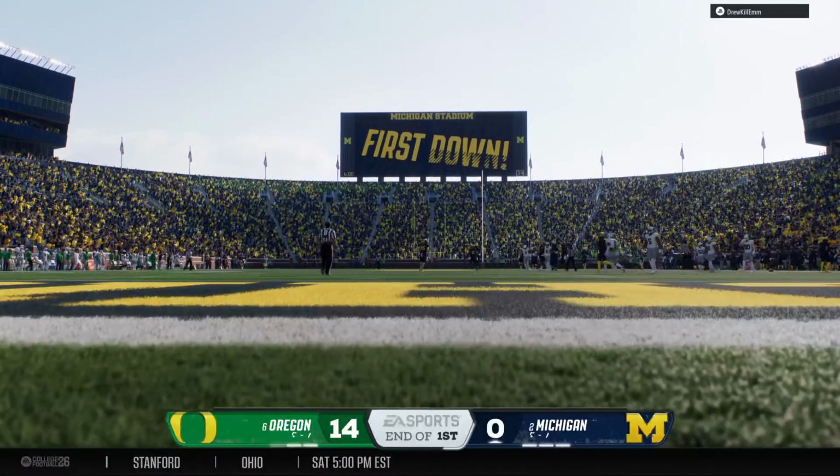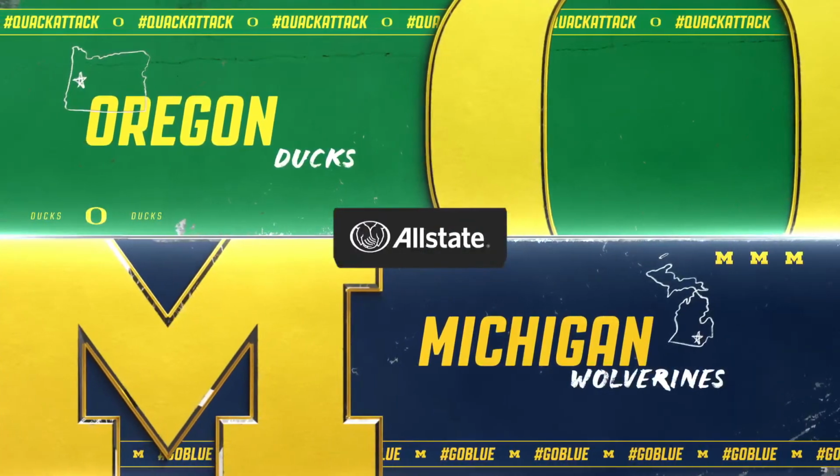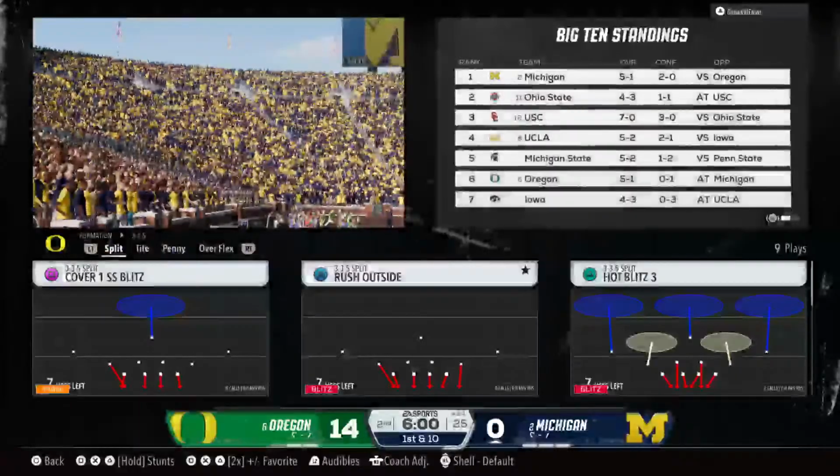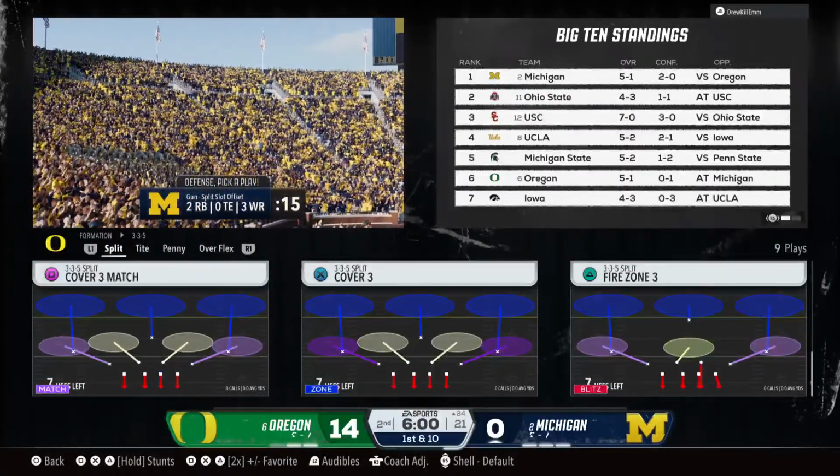So, Kirk, as we break for the quarter, Oregon has the lead here. They jumped out to an early lead in that opening period. Let's take a quick look at the stats so far. And as we flip the field and begin quarter number 2, we'll see if they can continue to build this lead.